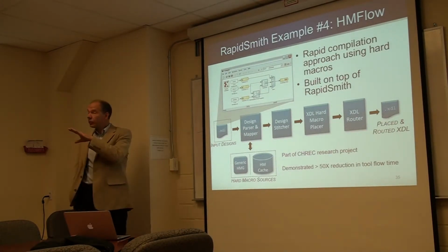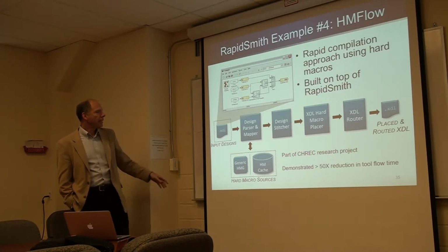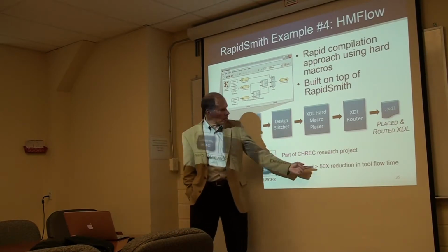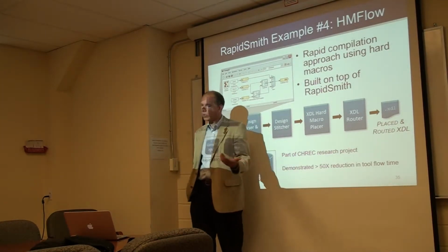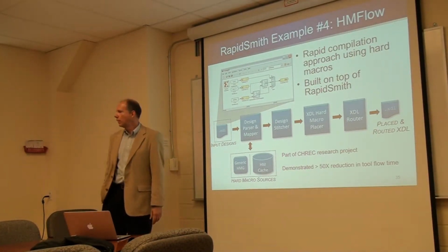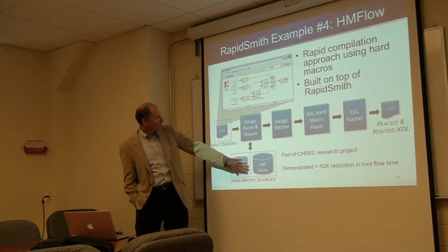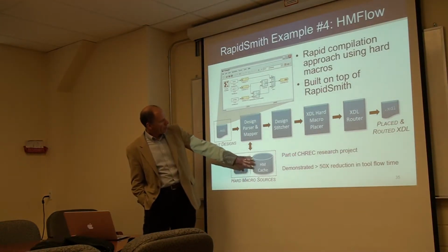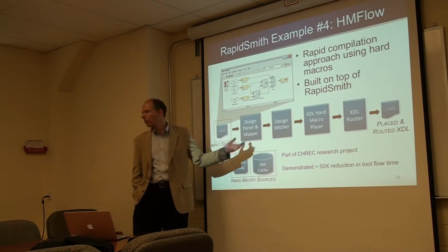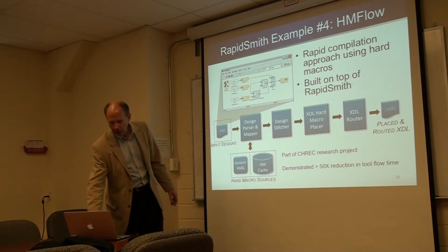Okay, the other one, which I'll show in more detail in the second half of my talk, is a flow we call HMFlow, or hard macro flow. The idea is we wanted to go for really big reductions in tool flow time. What we really were shooting for is, can we get a software model? Can we get seconds for a place and route? I'll show you some examples of that. We did achieve that. But it's based on creating hard macros. The hard macros were placed and routed using Xilinx software, but then we wrote our own placers and routers to actually place them onto the fabric and route them. And then we go through the regular bitgen process to do that.